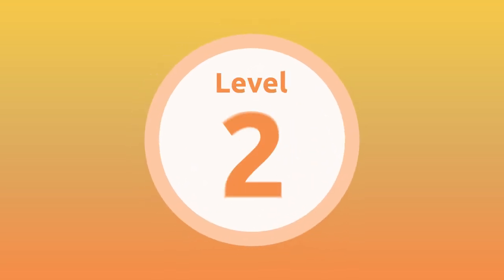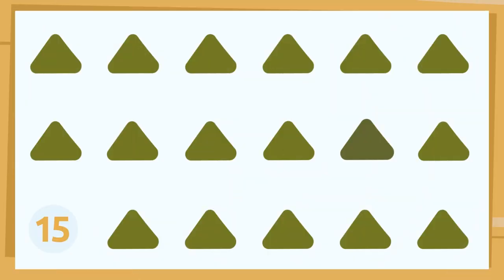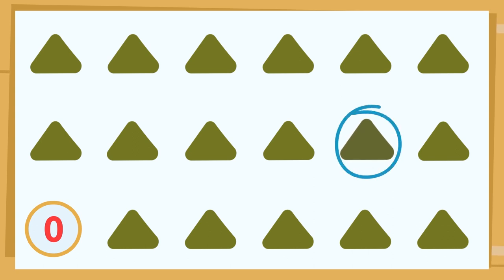Level 2. Can you see it? Right here. Easy, right? Let's see how you do with the next one.